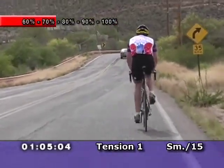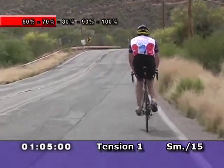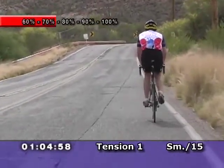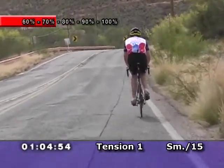We're just cruising along here, still warming up. Small chain ring 15. Always thinking about your good form. Knees into your top tube, upper body's nice and still. Cadence between 90 and 100 RPMs.